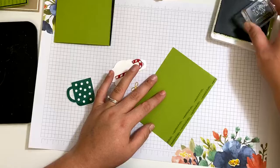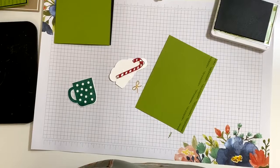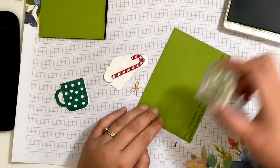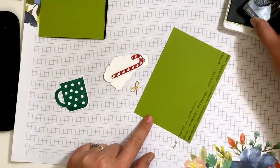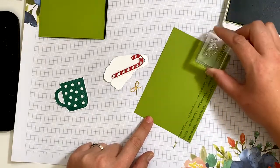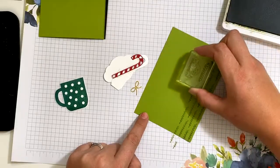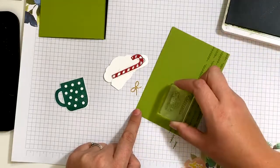So when I do repeated patterns, I generally will just see if I can, oh, doesn't want to do it for me. There we go. Hopefully you can see a bit better. So I start at different lengths from when I start the line of pattern. That way it doesn't look like so, it's random is what I want to say. So I'm just stamping tone on tone with our Granny Apple Green. Doesn't matter if the stamping is not perfect. We just want random.